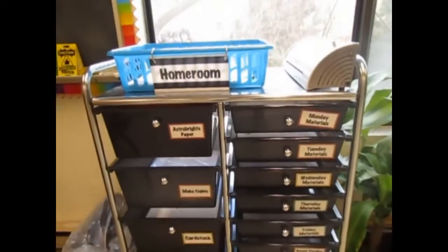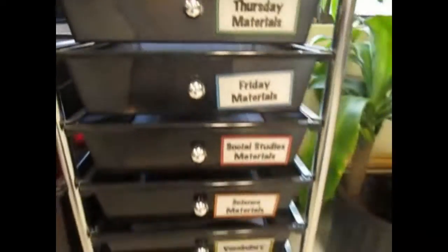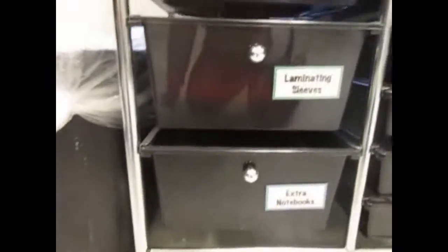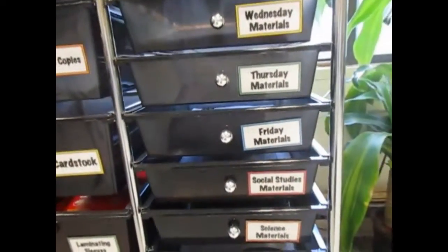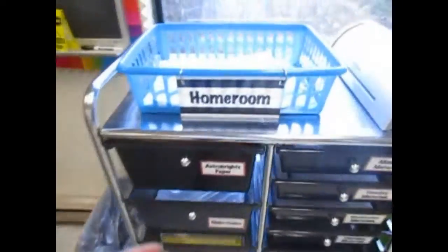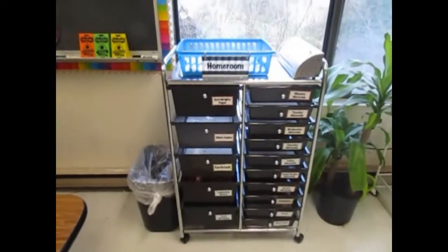And then underneath here I created these labels on Microsoft. It was really easy. I just did a border around each one. And then one side is bigger containers and the other side is smaller containers. On the bigger side I have Astrobrights paper, make copies, cardstock, laminating sleeves, and extra notebooks. And then on the other side I have Monday, Tuesday, Wednesday, Thursday, Friday materials. I also have social studies and science materials, vocabulary, things that I need to grade, and things for word work. So this is really convenient because whenever I need something I know exactly where it is, and it makes it easy to access everything and stay organized.